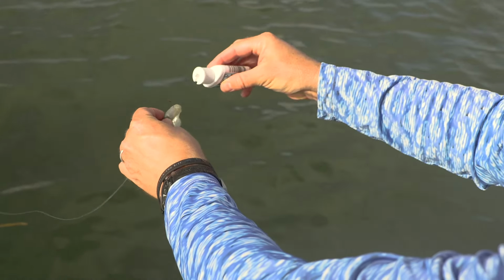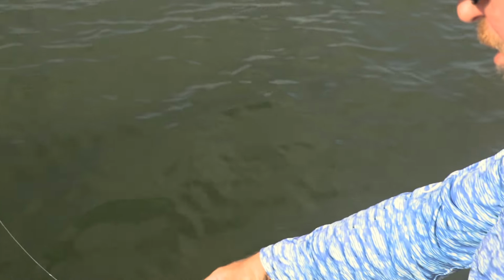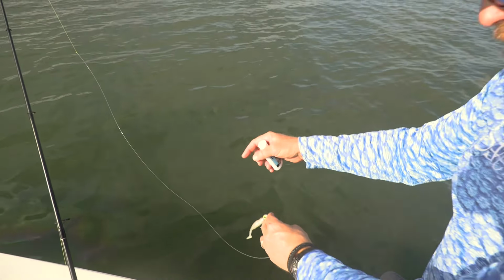I mean, just a little bit like that, and a little bit like that. Sometimes you can put a little bit on the line if you want to go over the top. And you see the oil slick? I'm gonna just spray a little bit here so you can see that. Look what that does. That's exactly what a real oil slick looks like from menhaden oil. And that alone can actually bring some fish over.